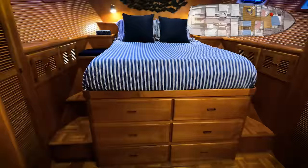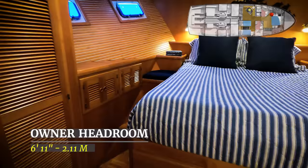So up here, big berth. You have steps to get up on either side, changing seat on either side if you wanted to read there. Reading lights, overhead lamps, overhead hatches, outboard port lights. I like the cherry slats along the side. Gives it a real rich feeling up here.